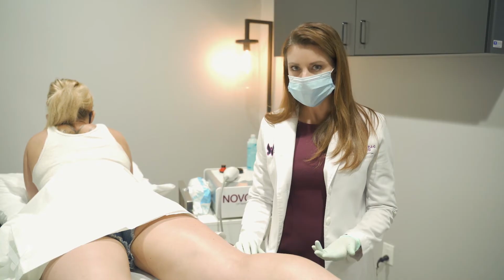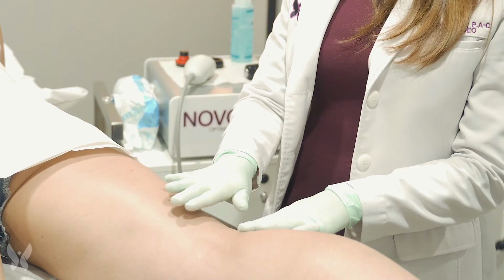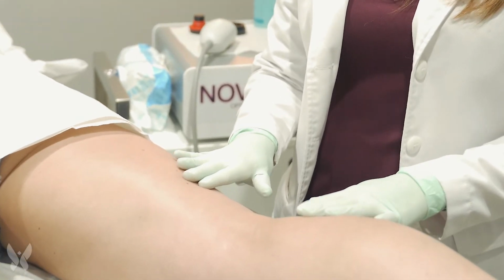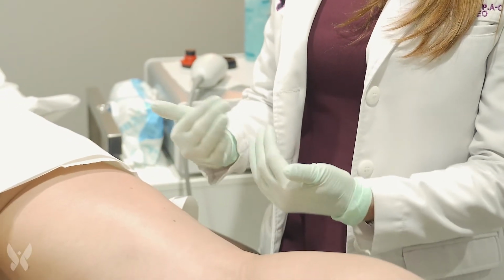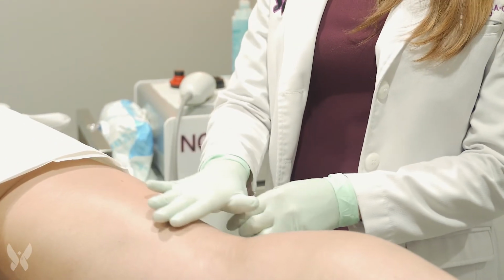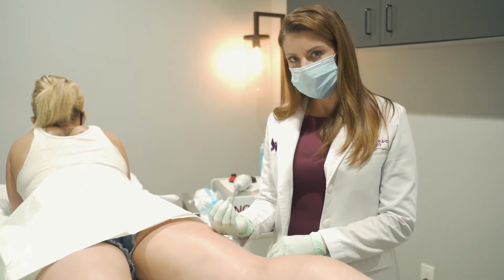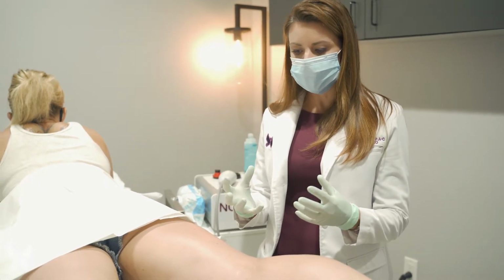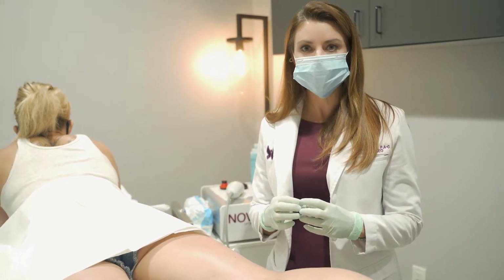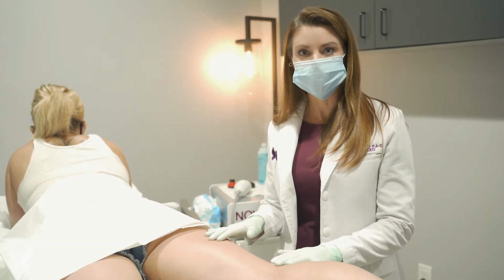Now, when we talk about cellulite, let's just lay it out on the table real quick. So what you have is you've got this top layer of the skin, and underneath there, you've got your adipose cells or your fat cells. Underneath the adipose cell is going to be your muscle layer. So what connects the top portion of the skin to the muscle layer are these fibrous bands. And these fibrous bands over time can become very dense, tight, constricted, or maybe the fat cells have expanded so much so that they're actually bulging out into the skin, which creates that dimpling that you see.